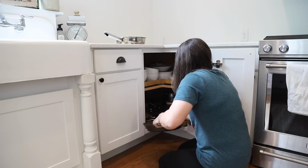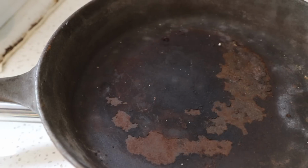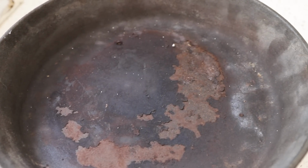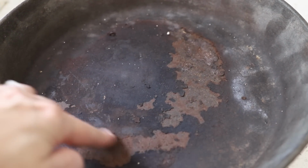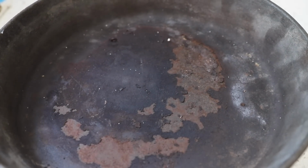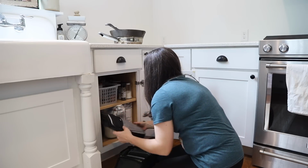One item that I'm not quite sure about is this cast iron skillet. As you can see, it has been so neglected from lack of use that it has started rusting and flaking a little bit. And I've been dragging my feet on decluttering it or not because at this point, I'm not even sure if it's usable or not. So if you have any tips on restoring cast iron, or if you would recommend that this skillet just goes directly into the trash can, please let me know.